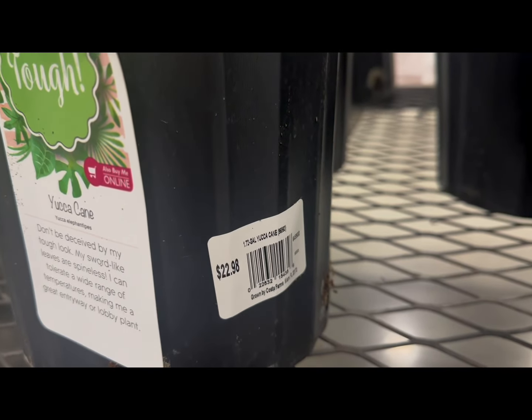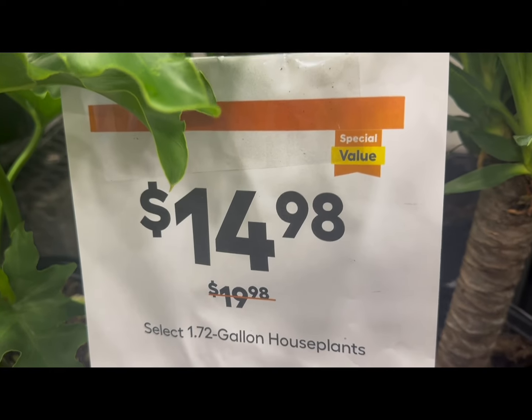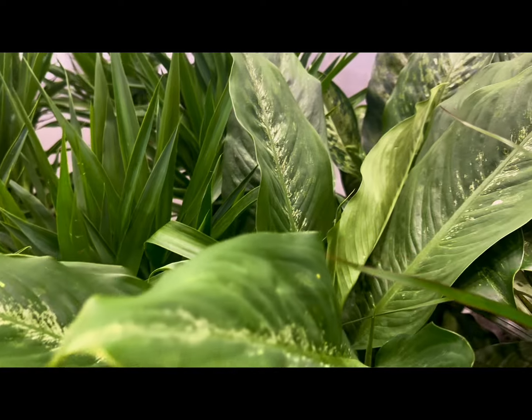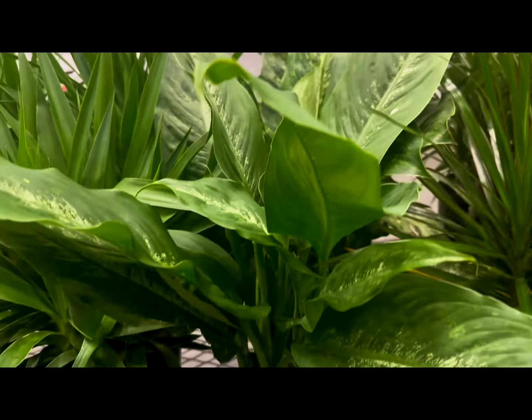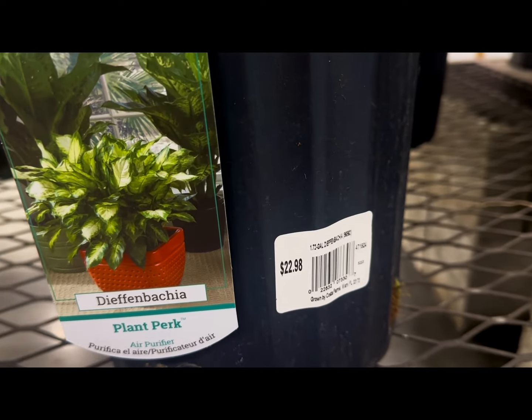Original price was $22.98. Also $14.98. Look at this stunning Diffenbachia plant. Look, guys, look for yourself. Original price was $22.98.